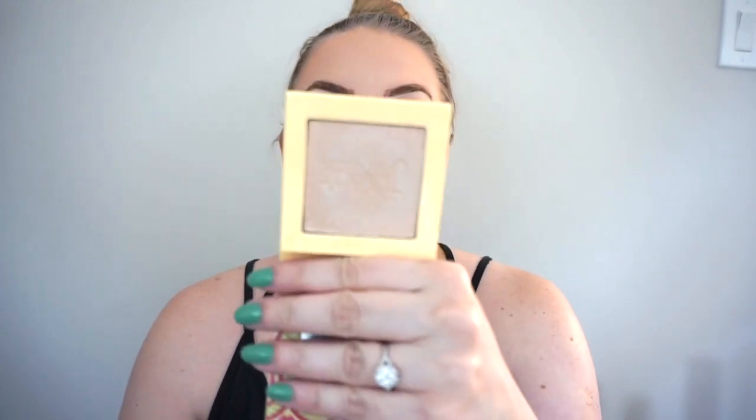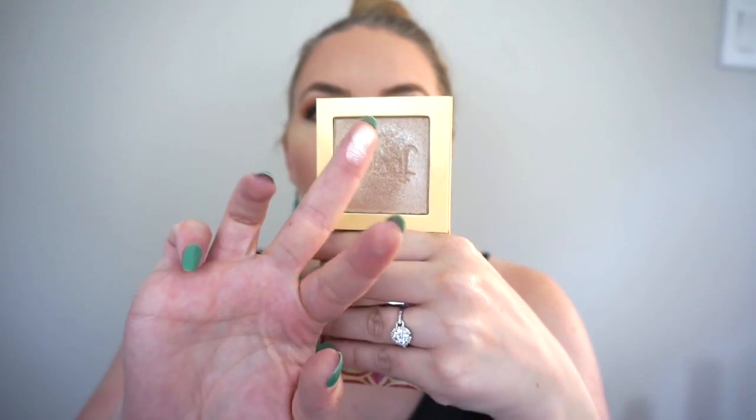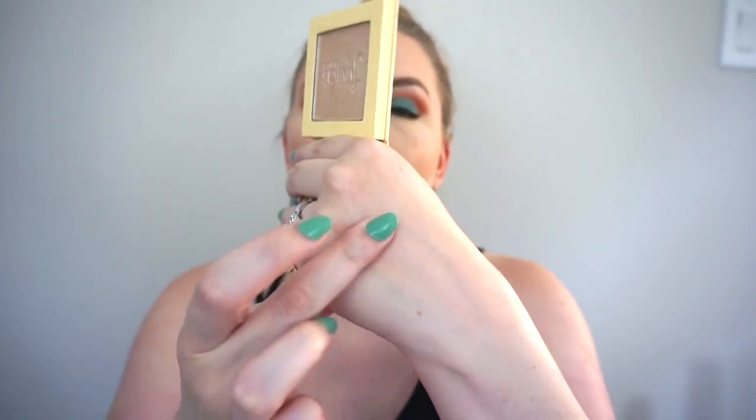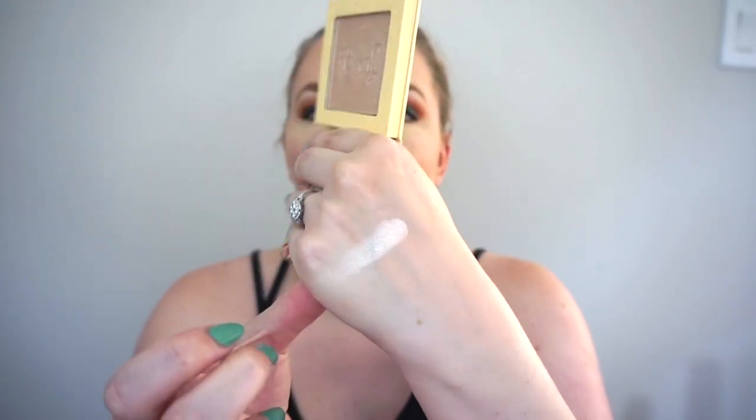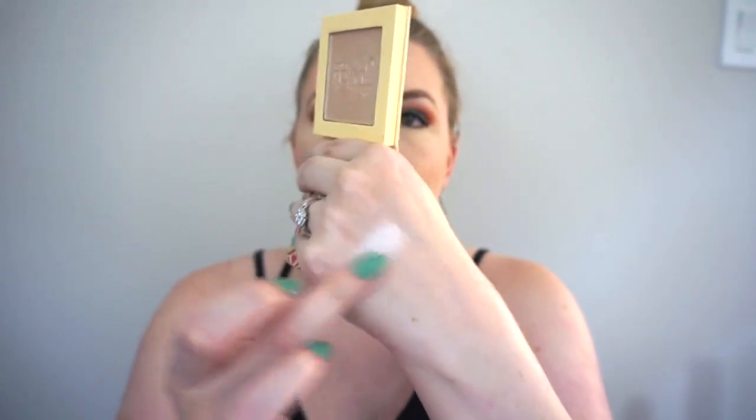So the first one is the Tribe Highlighter in Volume 3, which is the lightest shade, and this is a really intense icy highlighter. Like, bam. You can blend this out though. I love how pigmented it is. I really love this shade. It is very, very flattering on me, but this can be pretty icy.